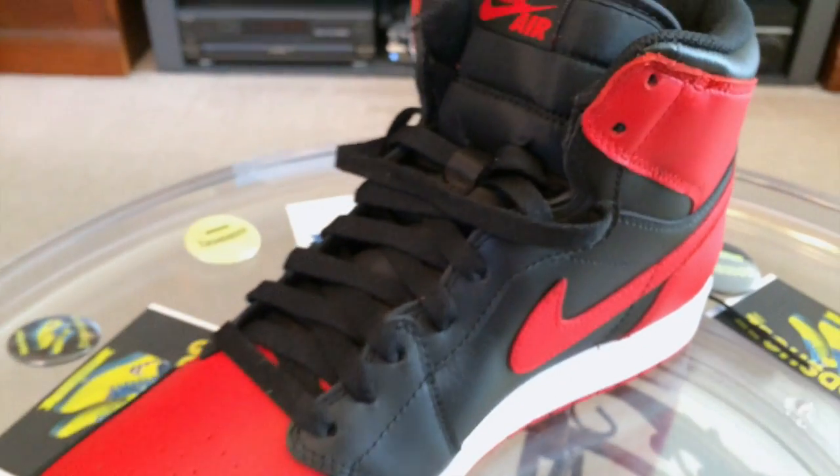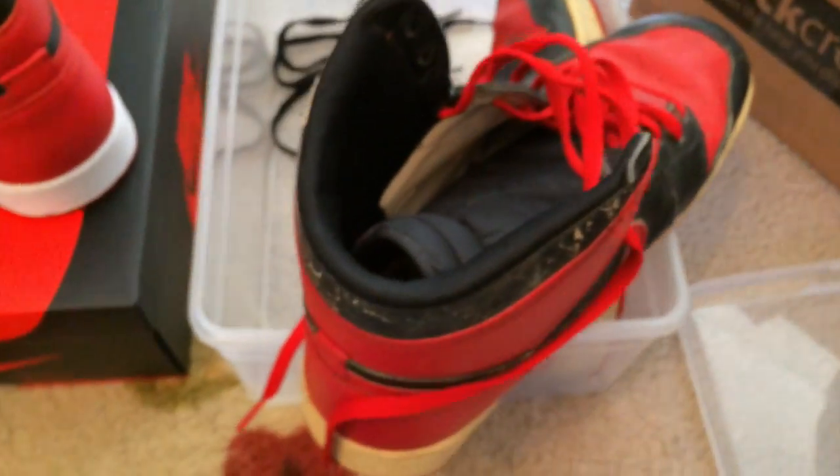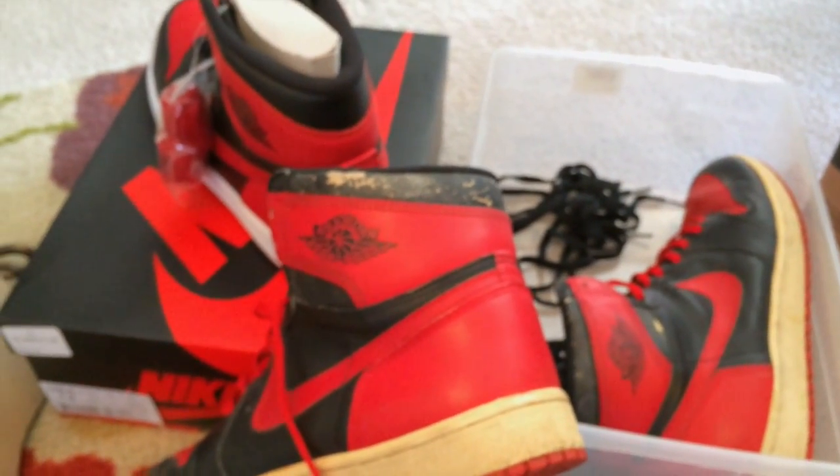Today's retro bred, a good one compared with the blast from the past. And probably about ready to be retired. You never can tell. Pack of breds.